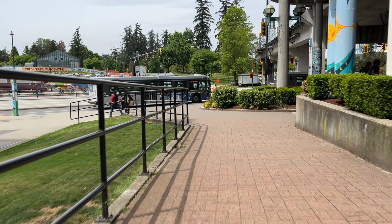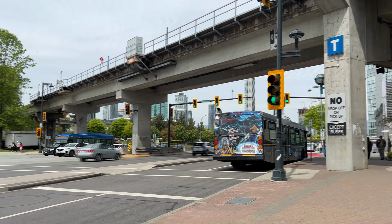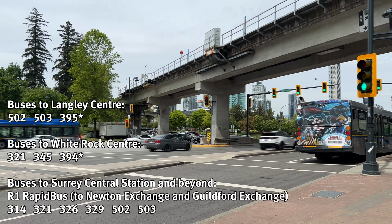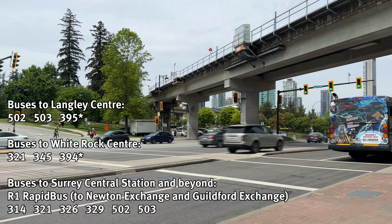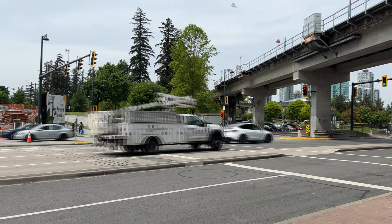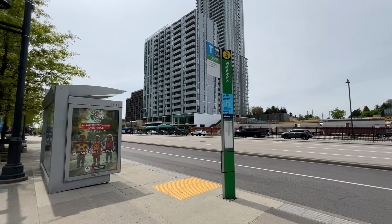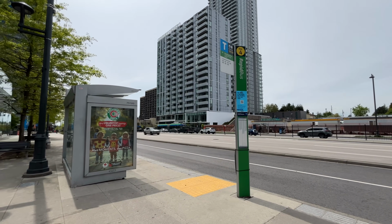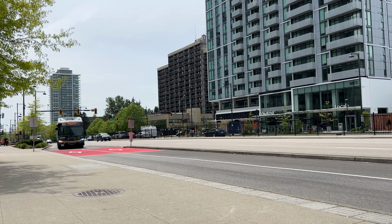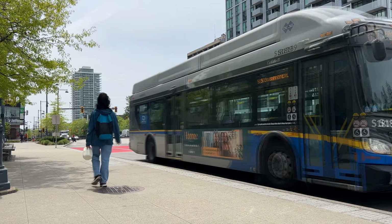Here on King George Boulevard is a transfer point for buses to Langley, Delta, White Rock, and other parts of Surrey. All buses serving this station use the 4 bus bays on both the east and west sides of the street, including 2 of them for the R1 King George Boulevard Rapid Bus. Bus lane infrastructure was added in 2013 to better accommodate bus connections at the station without interrupting traffic along the street.